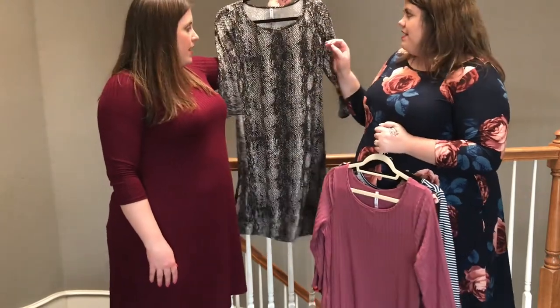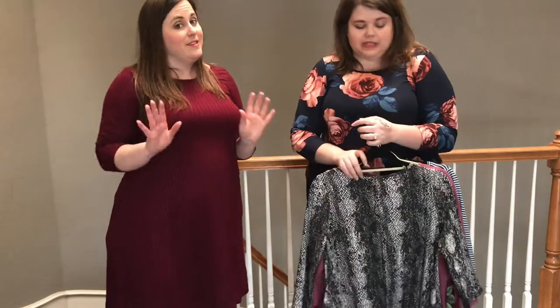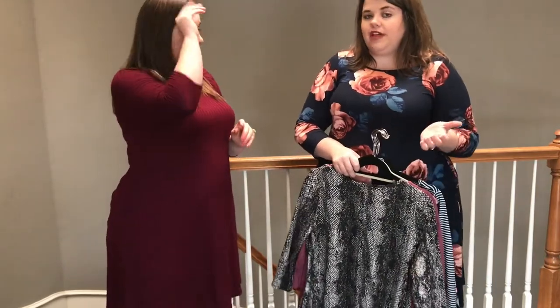That's awesome. That's just a few of the prints. We don't have all of them in our possession, so we can't show them all to you. But these are just kind of a little teaser.